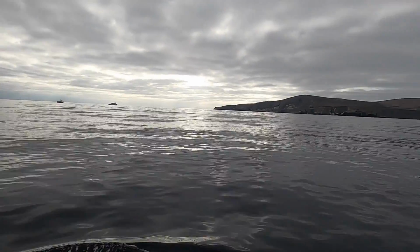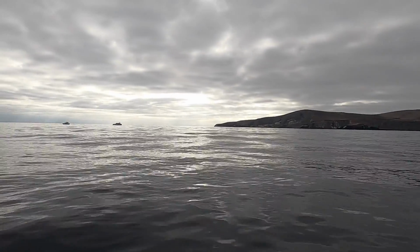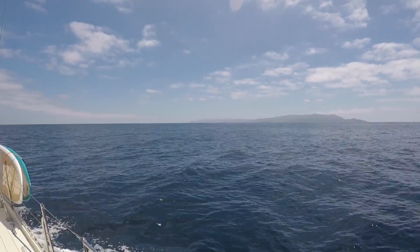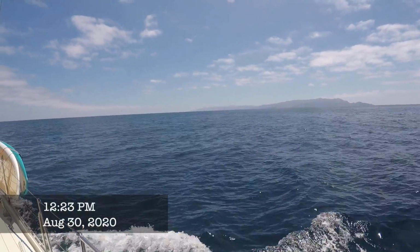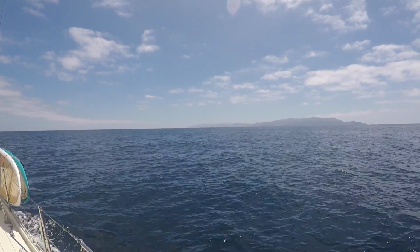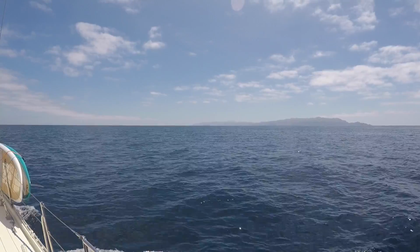Shot now of Santa Barbara Island, and then if you look way off in the distance is Catalina. All right, we're way out there, so they may not show up, but there's a bunch of dolphins just jumping straight out of the water. Yeah, they're going airborne.